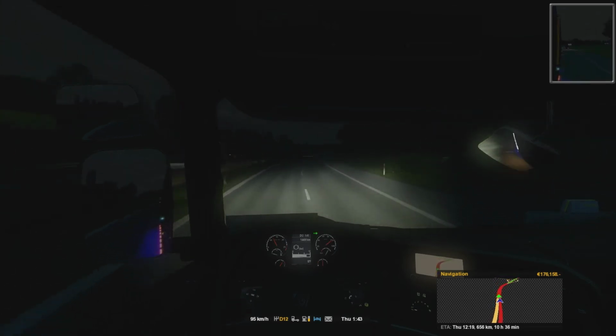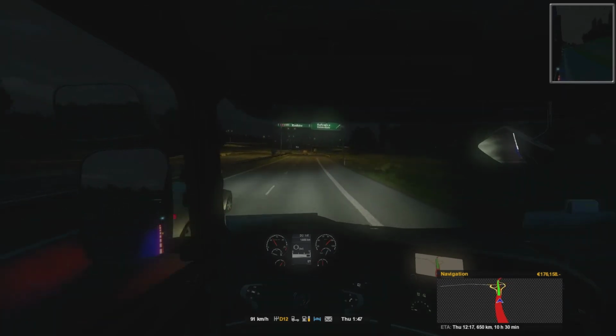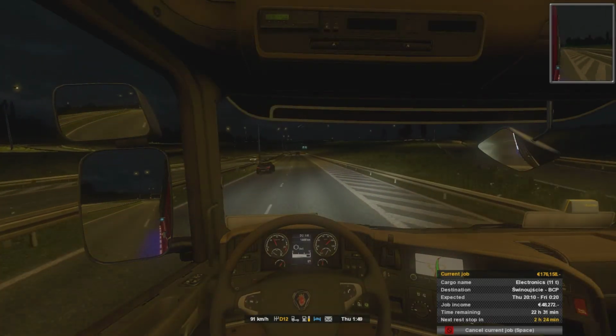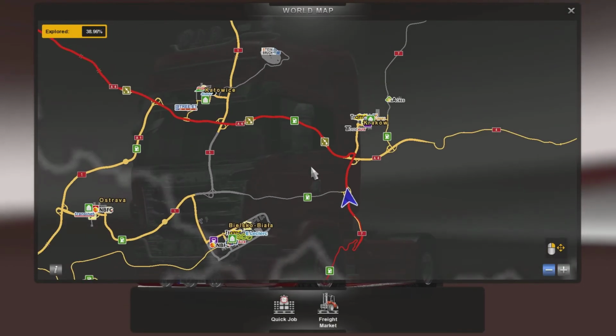Back over. We're going to settle down right there. And it's just a nice little straight shot. Oh good, I don't have to switch lanes. Okay, so we got about 2.5 hours before I got to rest. So you know what I'm going to do? I'm going to open up the map and we're going to see exactly where I can rest.